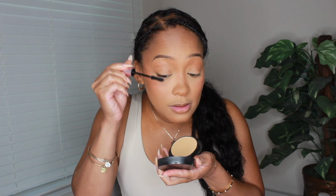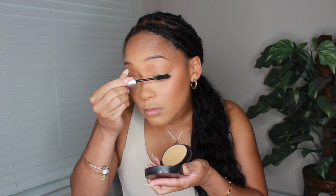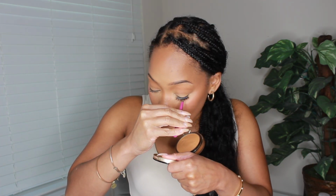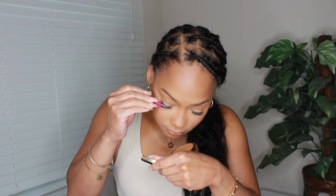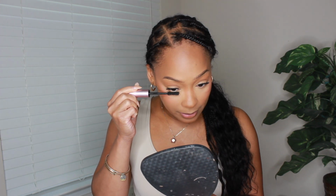Before I actually put the lashes on, I'm gonna apply a really light layer of mascara. I do this so when I apply the false lashes on my natural lash, it blends in seamlessly. Okay, you guys, lashes are on. So next I'm going to lightly apply some mascara on my bottom lash line.